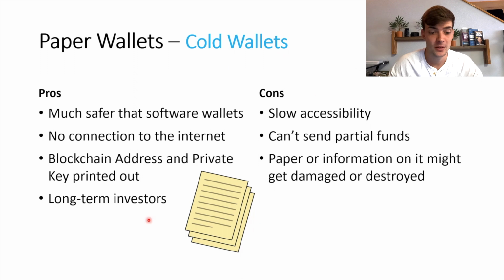Then we've got paper wallets. It's safer than software wallets, but it has way more disadvantages on the other hand. It kind of behaves like a hardware wallet, but you can't send partial funds. So with a hardware wallet like Ledger, I can have 1 Bitcoin over there, and let's say I want to send 0.1 Bitcoin to my friend, I can do that. With a paper wallet, I have to send the entire fund to them.